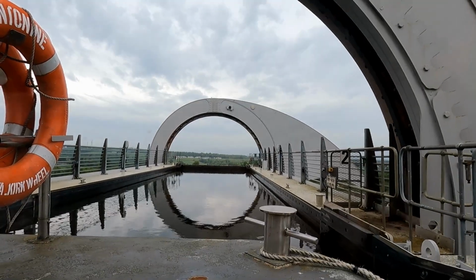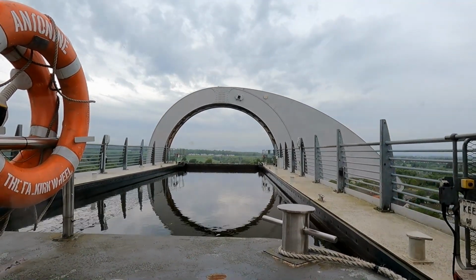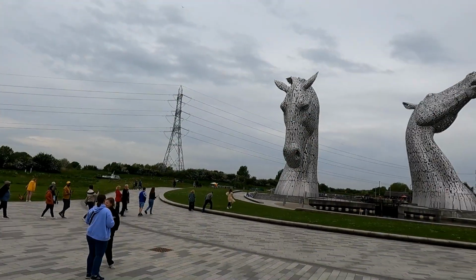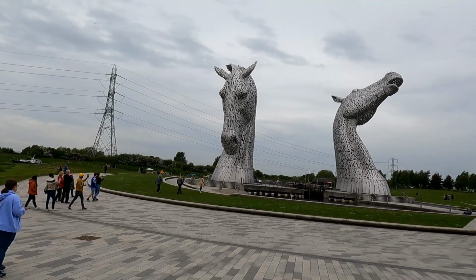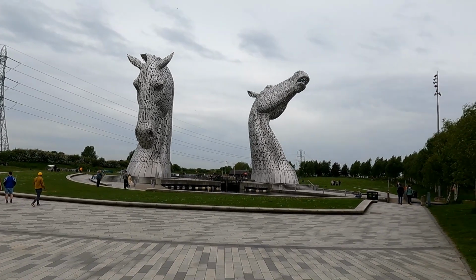A monument, celebrating the past, but also what may be possible in the future. We're here at the Kelpies. Huge steel monuments that form the largest equine sculptures in the world and are Scotland's largest public artwork.